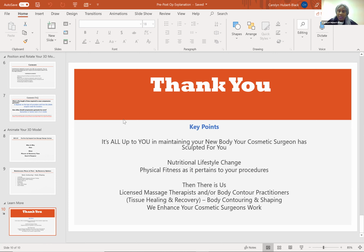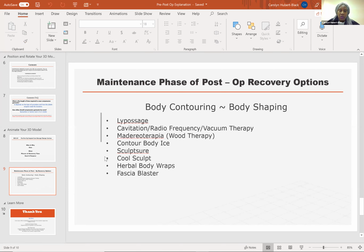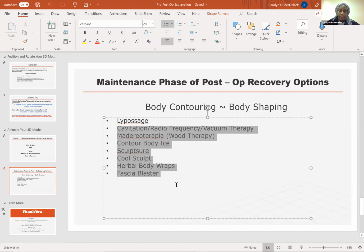Next is the body contour practitioners. Now, the body contour practitioners may or may not be licensed massage therapists, because to do manual body contouring, such as these services here, you are not required to be a licensed massage therapist. A person can just get the training in these modalities and get certified as a manual body contouring practitioner. Just these services. Now, for this one, this is a required modality, and it is done by licensed massage therapists who have been certified in lipomassage only. Okay, so that's what I wanted to share with you.